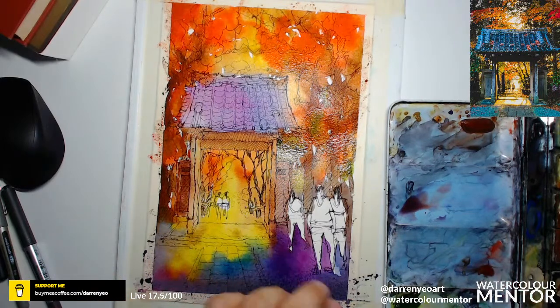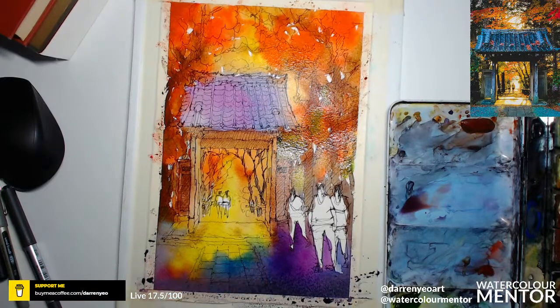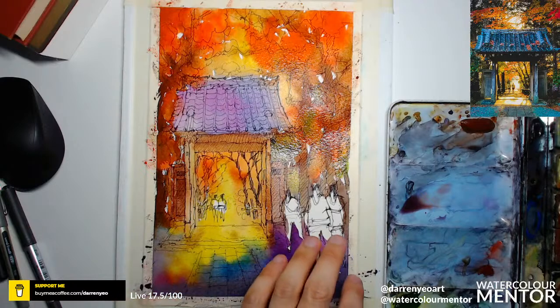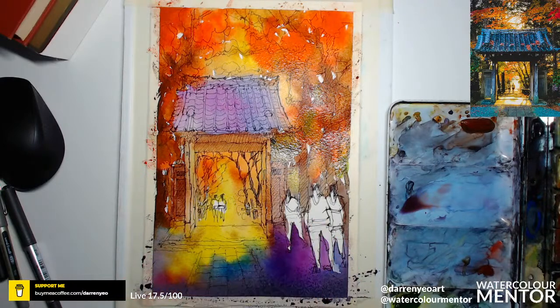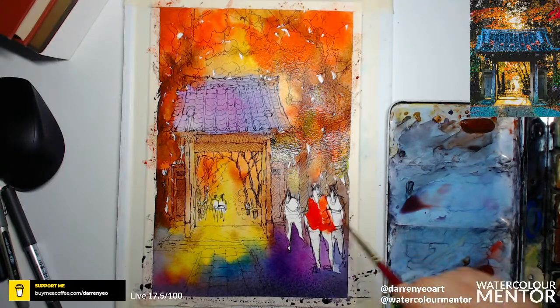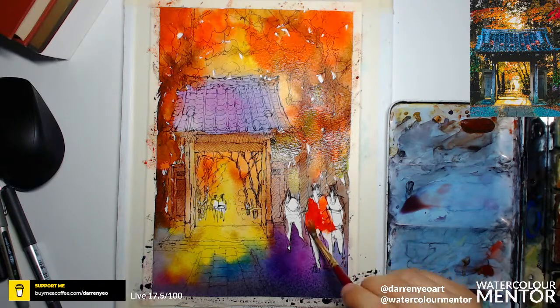Great. Now the figures, I do want to put some color on the figures. So I think if we go through and just drop in a bit here and there, it will be fine. Now, we've got all this purple and stuff here, sort of cooler colors. I want to balance that out. Let's get in some red. Okay, this can be a red shirt this person's wearing, but I'm also going to put in some yellow in there too, like that.